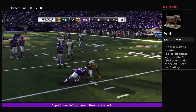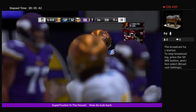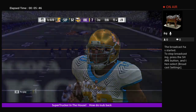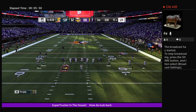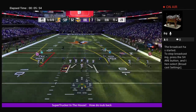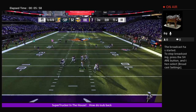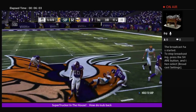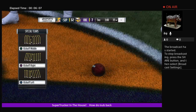The good kick, 48 yards, 4 on the return. And the offense will take over with a new set of downs. Throwing on first down is Breeze. And Reed with it over the middle. And they're going to get this one all the way out across the 45.